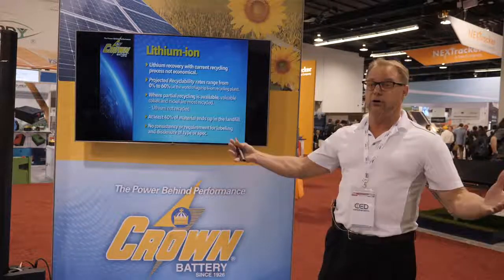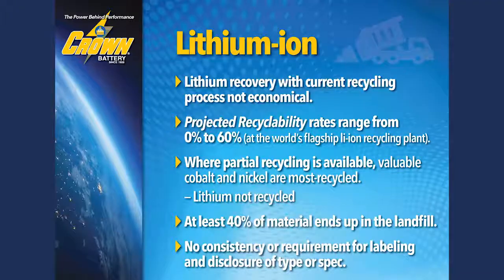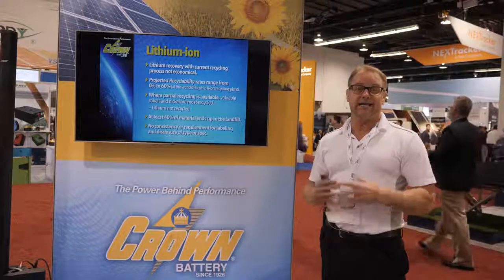And what we're seeing is that those batteries then are winding up somewhere stored until they can figure out what to do with them, or worse yet, they're winding up in landfills just being tossed aside. Okay? Where partial recycling is available, the valuable cobalt and nickel are mostly recycled out of it. The lithium itself, believe it or not, is not recycled out of it because there's no way to capture that at this point. And typically when that part of the battery winds up as spent, there's nothing to do with it other than to discard it.